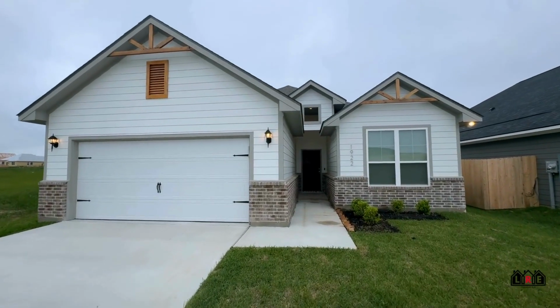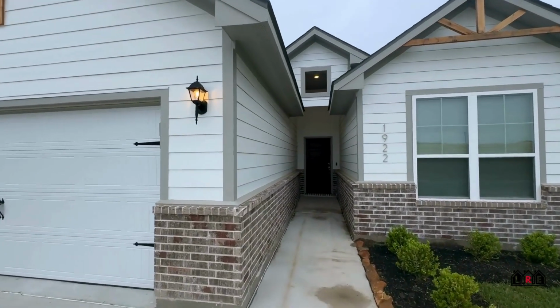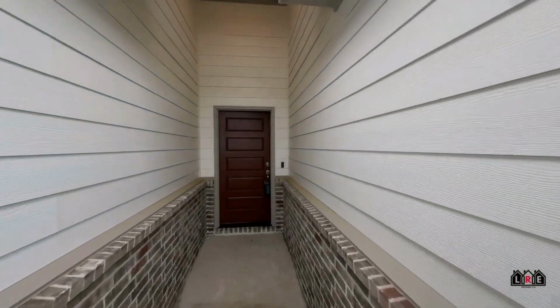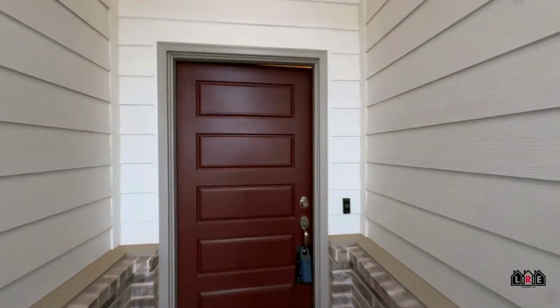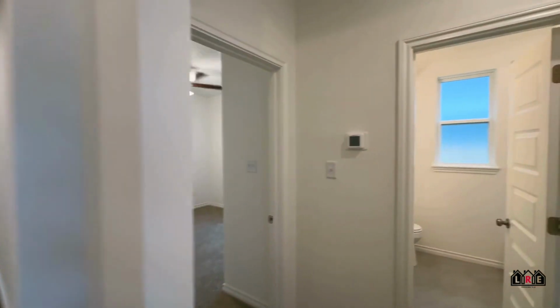All right, let's go take a look at it. Let's start off with this first plan. I love the wood accents with the white siding. This is the 1922. It's going to be right at 1,600 square feet, starting around the 340 price point.